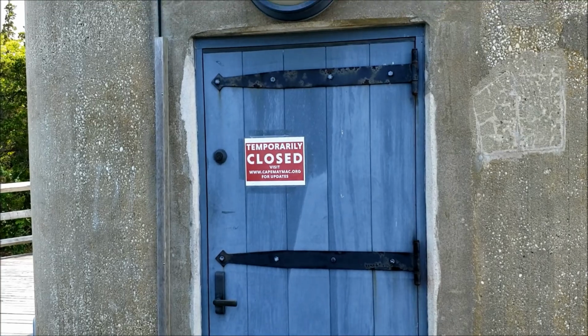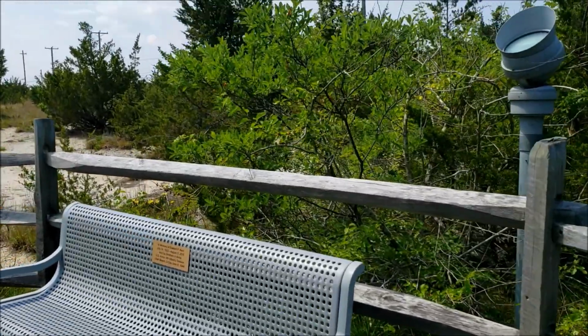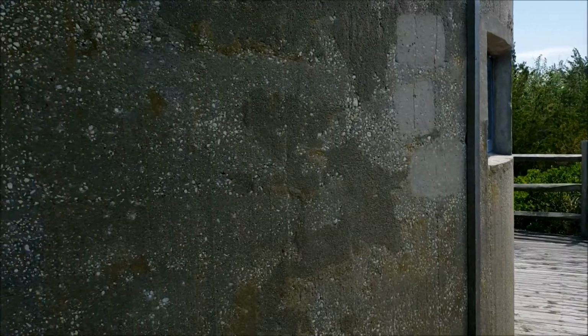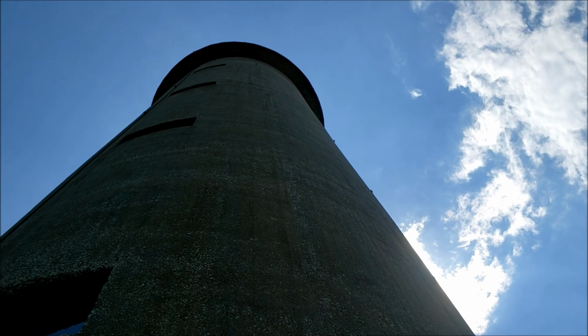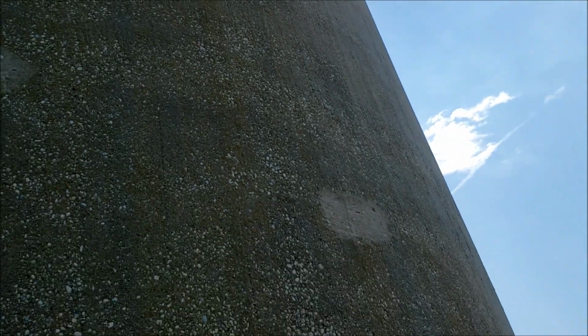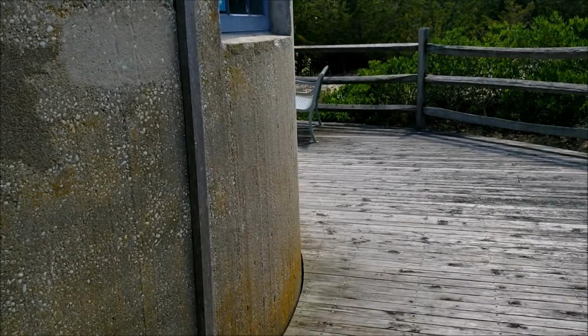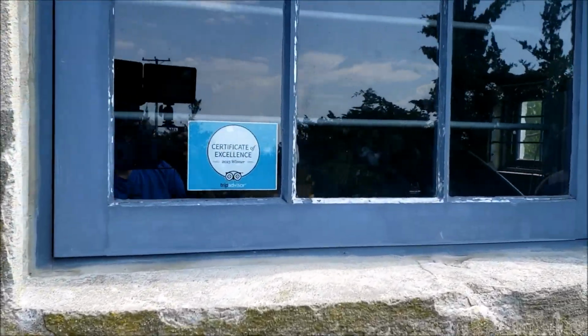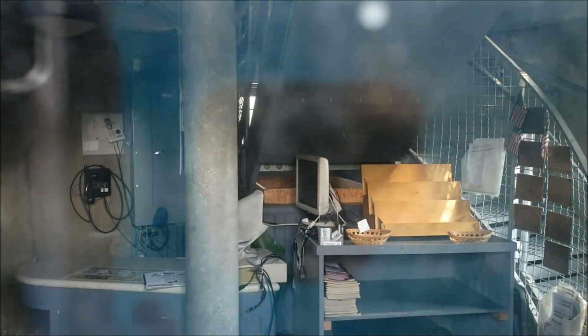Oops, sorry. Temporarily closed. I was trying to walk away from the bee. Can't see. Spiral staircase in there. I see a computer.